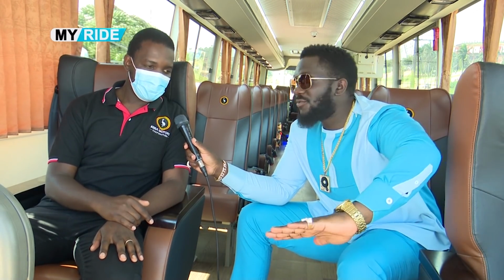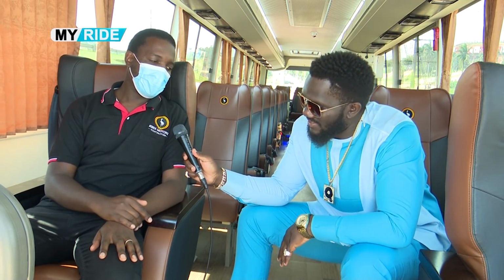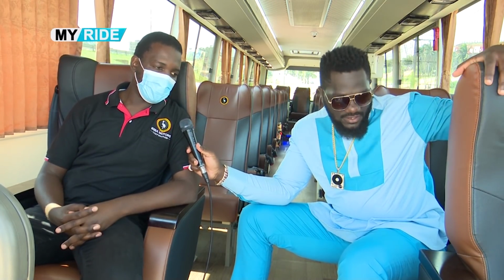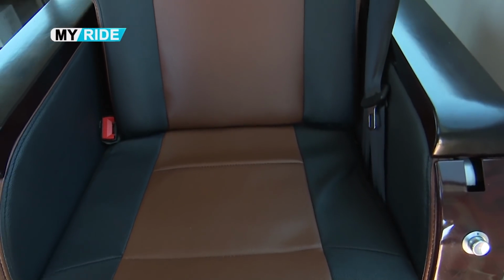VIP seats, more leg room, and all that you can see. Even the ergonomic design, you realize it's a bit easier on the body and more comfortable sitting on it. Yes, every seat comes fitted with USB charging.